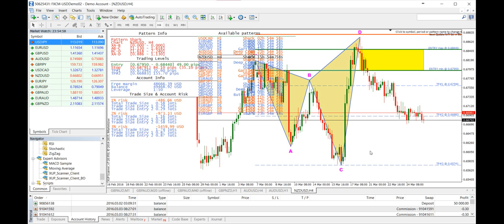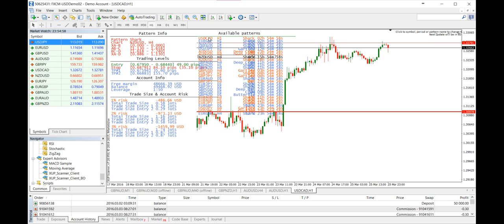Here's the harmonic scanner. You can see it here. I'm going to try to keep the videos as short as possible. This is the harmonic scanner, and a lot of times I'll use this.